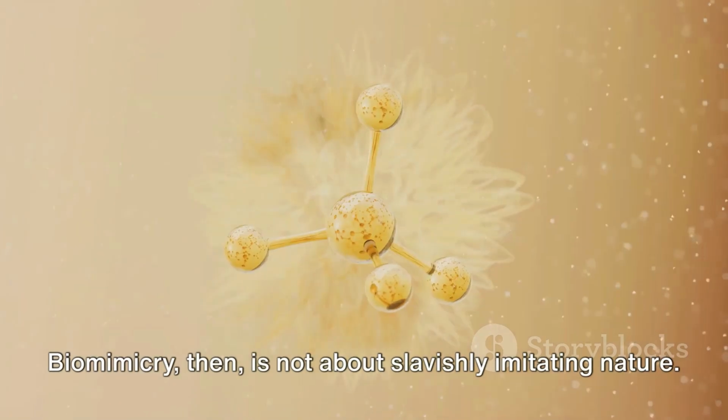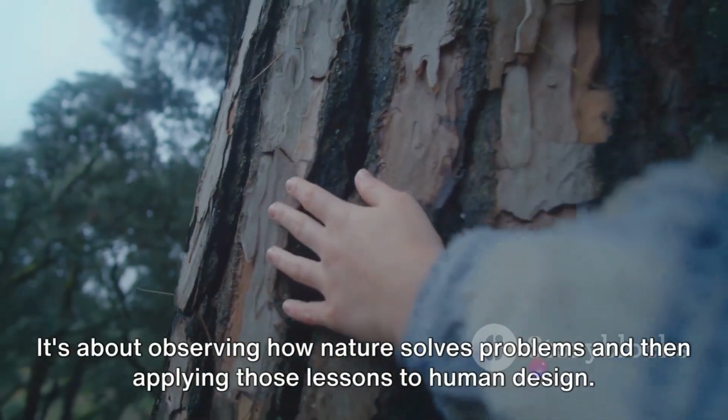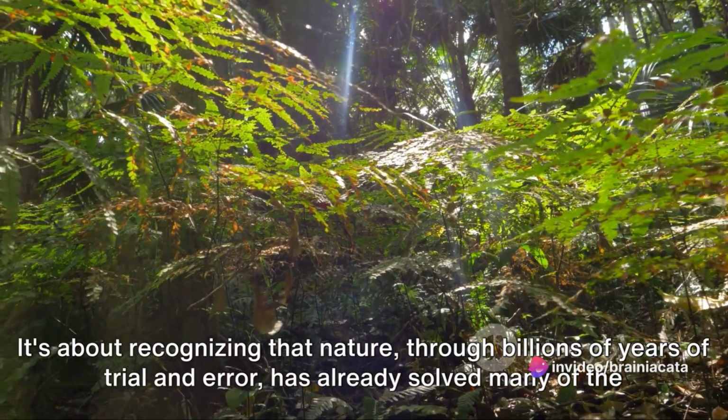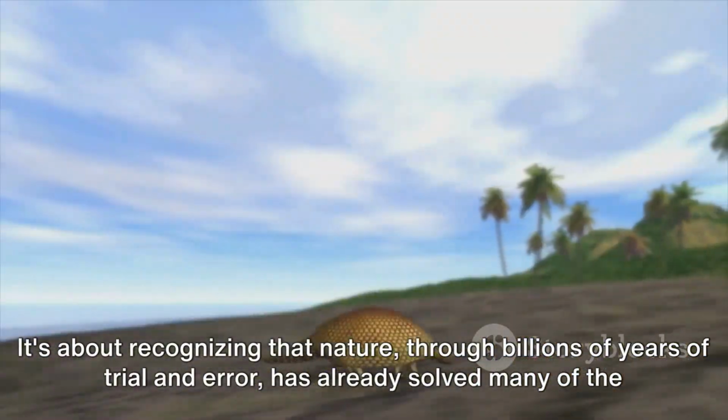Biomimicry, then, is not about slavishly imitating nature. It's about learning from it. It's about observing how nature solves problems and then applying those lessons to human design. It's about recognizing that nature, through billions of years of trial and error, has already solved many of the challenges we're grappling with.